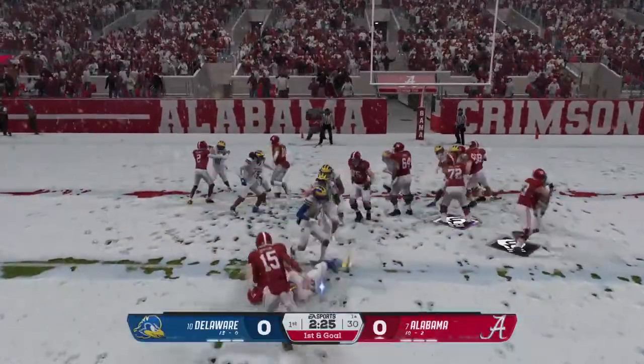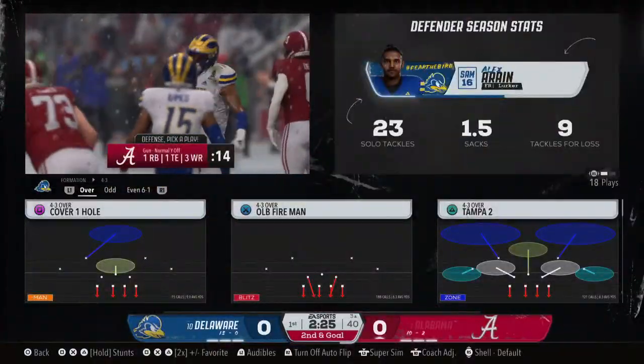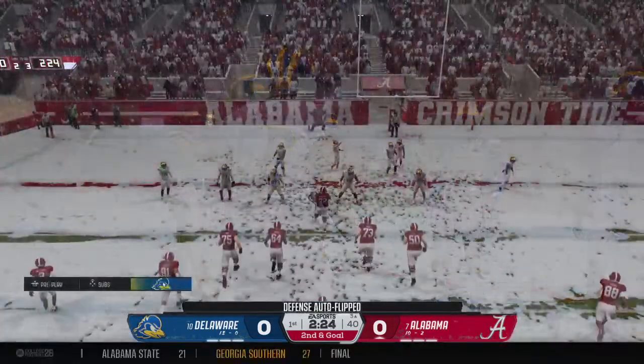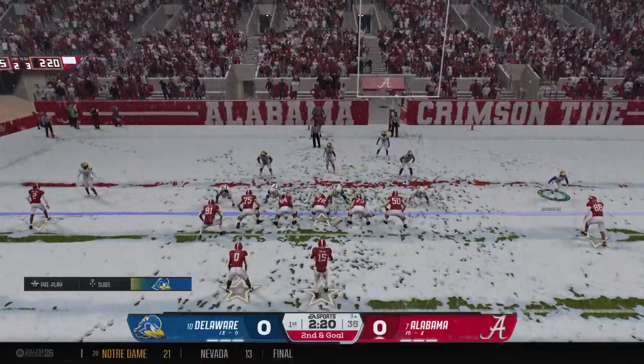First and goal, they'll try to run it in. And he goes nowhere. Stopped cold behind the line of scrimmage. And I just love that this defense is not giving up on this first and goal. They attacked. They got through. They got penetration. A nice job of being able to keep them out of the end zone.